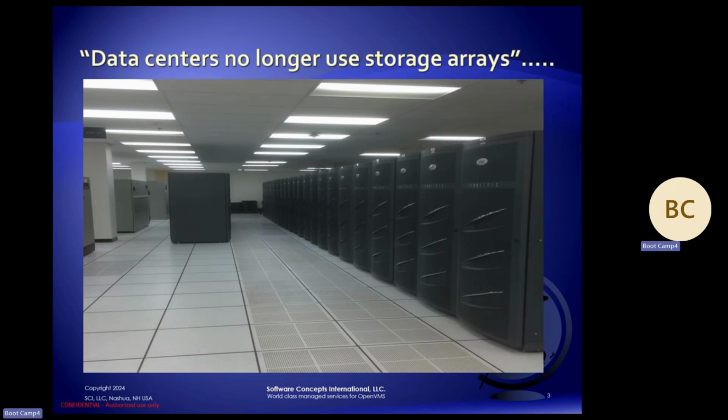Storage arrays aren't in use anymore, and that's about 50 petabytes sitting there. So I'm pretty sure storage arrays are still used in data centers. I can't say who that is, but he might know. Having logged into these, and this is quite a few years ago, this is all filled up with even more. So I think they're up to 150 petabytes in this one data center.